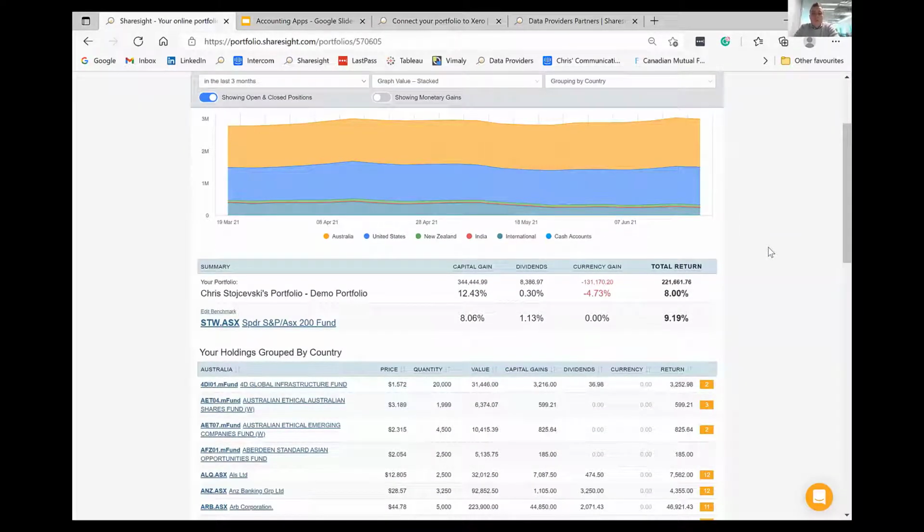So everyone's, I guess, potentially wondering at this stage how many markets we do support. It's 40 exchanges that we do support. We get 20-minute unit pricing for Australia and New Zealand. So that's 40 stock markets. We also support managed funds and mutual funds across Australia, New Zealand, Canada, and the UK.